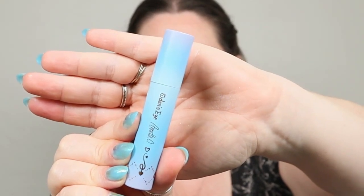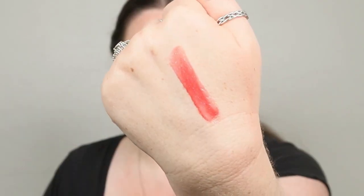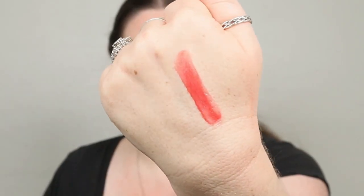I have another new release from Odin's Eye. This was in collaboration with Annette from her Mighty Monster collection. This is one of the Shine Lippies in the shade Mystic Rose. Such a unique formula. It's honestly like a tinted balm, but with more pigmentation than your run-of-the-mill balm, and it's also super buildable. It does have a little bit of stickiness to it, but it's overall a very, very smooth formula on the lips. I was really pleased to get the shade Mystic Rose because it's this beautiful bright coral shade, probably something that she would really like to wear even. But yeah, quite a unique shade in my collection. I highly enjoyed that. I liked it more than I thought I would.